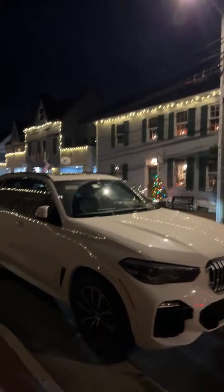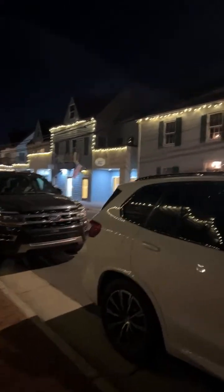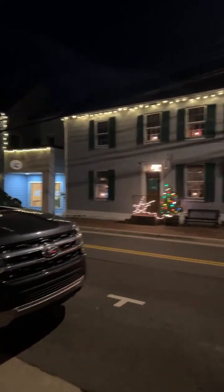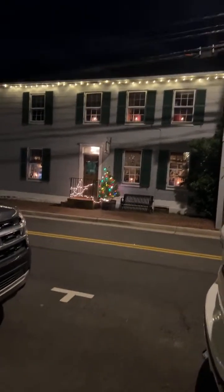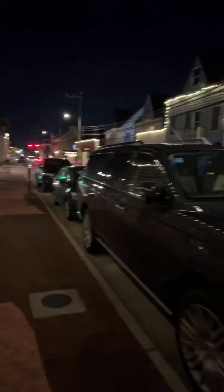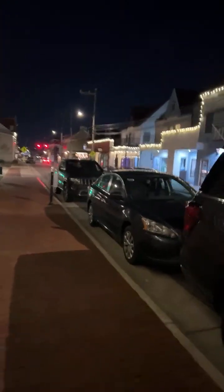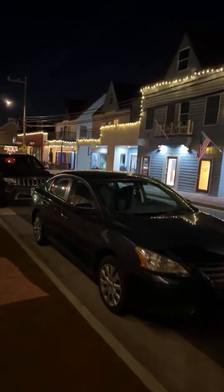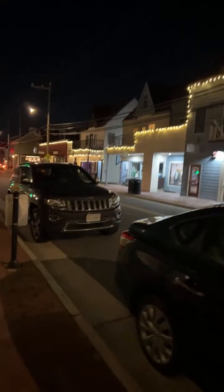This is Leesburg, Virginia, a short ways away from Washington, D.C., and just across the Potomac River from not too far from Frederick, Maryland. Yeah, Christmas tree's still up. I'm all for that. So I'm walking down, heck, I didn't look at the street. This is the street, well, we'll find the street sign.